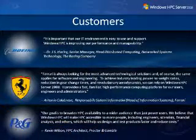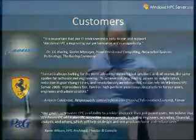Here are some comments from some of our customers: from Boeing, from Ferrari, and from Procter and Gamble. So we're working across different organizations, different technologies, different industries: manufacturing, aerospace, consumer products.